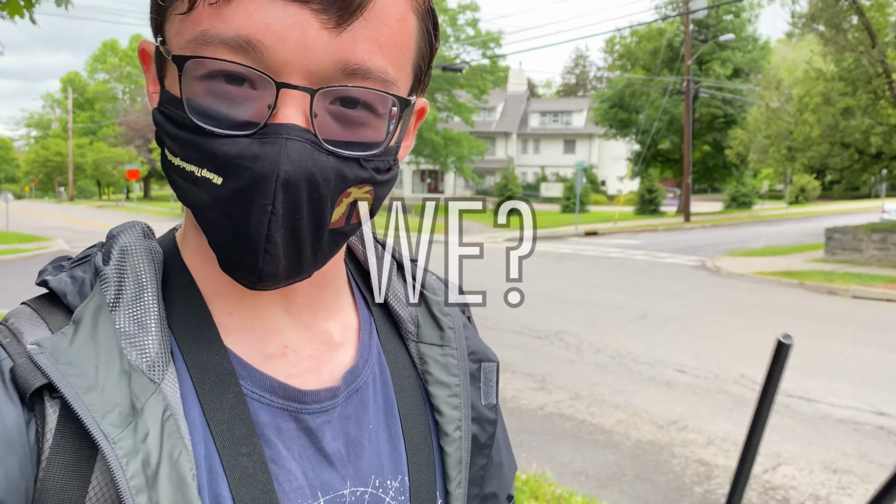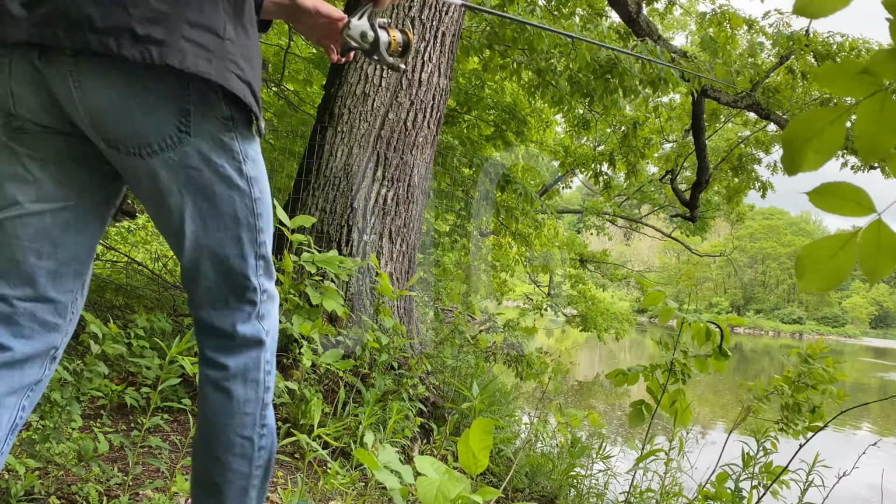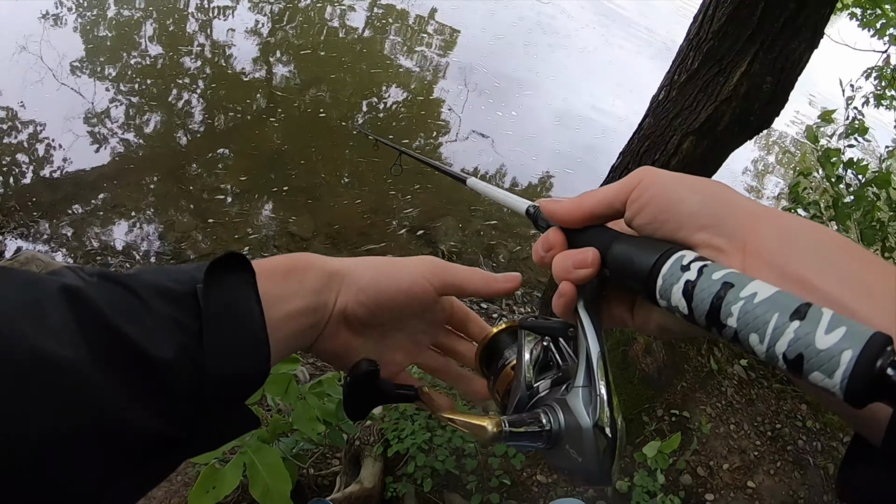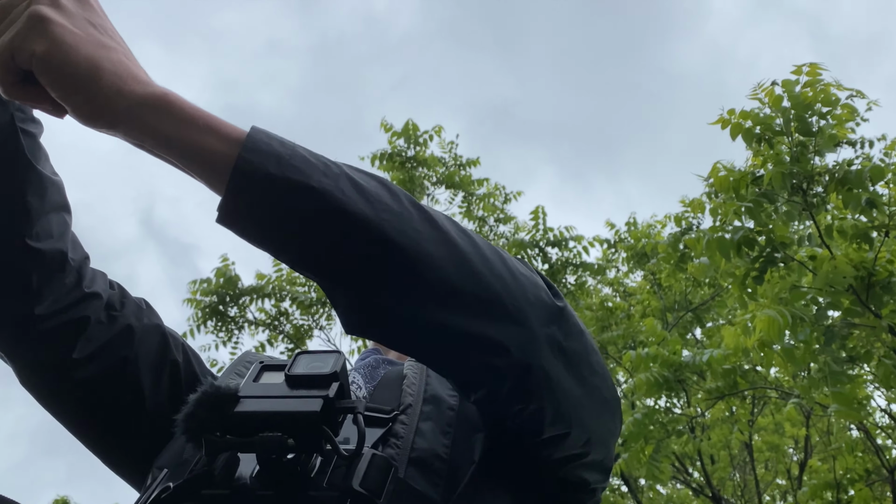Let's get fishing, shall we? All right, y'all, I switched off the wacky one for this little jig head first, just to see if we can nail down some fish. A little bit of a more universal presentation, not just for bass, but pretty much for any of these little species that live in here, they'll take this little jig head.